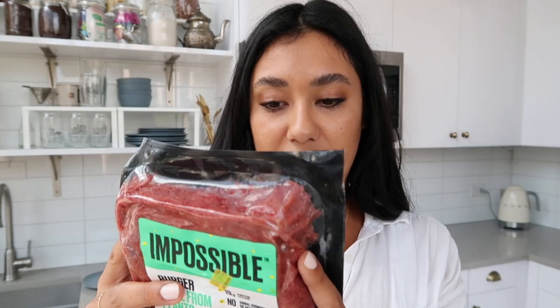But what I'm putting in it is, I got the Impossible meat from Trader Joe's. So this is like the Beyond Burger, Beyond Beef meat. It's like a soy protein meat. There's 3 servings per container. 1 serving is 240 calories, 14 grams of fat, 9 grams of carbs, but 19 grams of protein, which is really good for something plant-based.